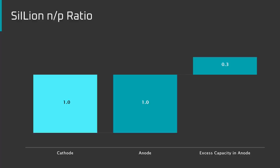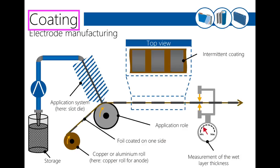The NP ratio of the SiILion battery was much higher. For example, in the 30% silicon recipe mentioned earlier, the NP ratio was 1.3. In the first cycle, the silicon core is pulverized. This pulverization causes a loss of energy capacity in the anode. The inventors make up for this pulverized silicon by increasing the capacity of the anode, which raises the NP ratio. The NP ratio is controlled by adjusting the coating thickness in the wet slurry process. The slurry containing silicon, carbon powder, and polyacrylonitrile is coated to the copper anode foil.